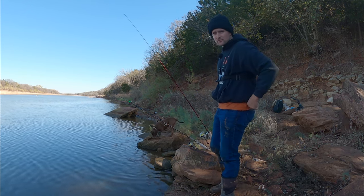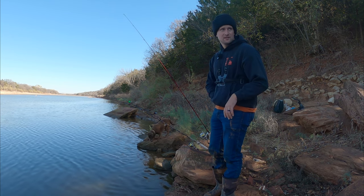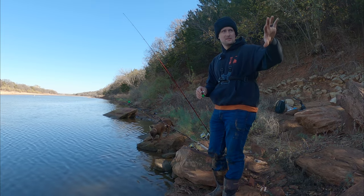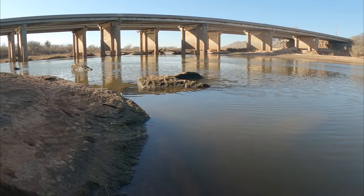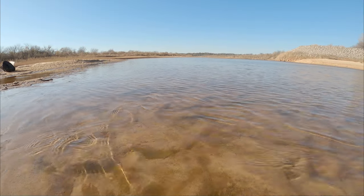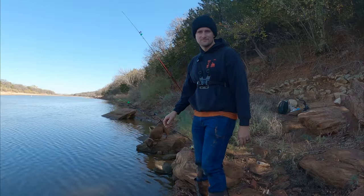This river changes so much. You know, I'm kind of guessing, but the bank usually holds its depth on this side because we have all these rocks to help it hold its depth. But the rest of the river is really sandy and therefore changes all the time.